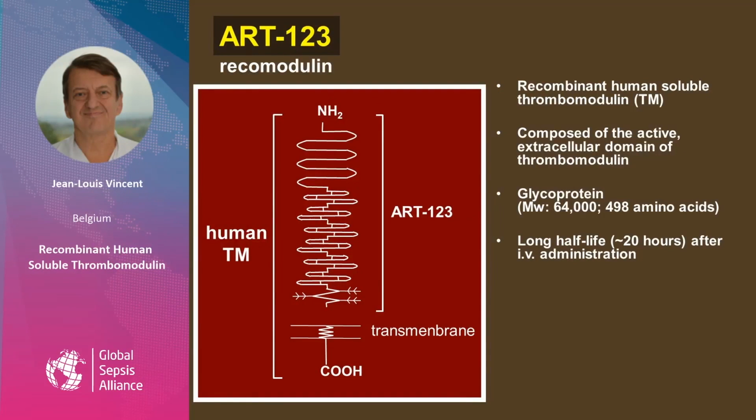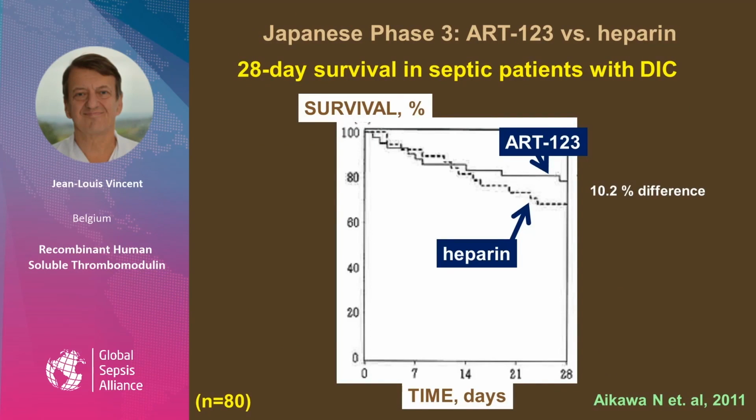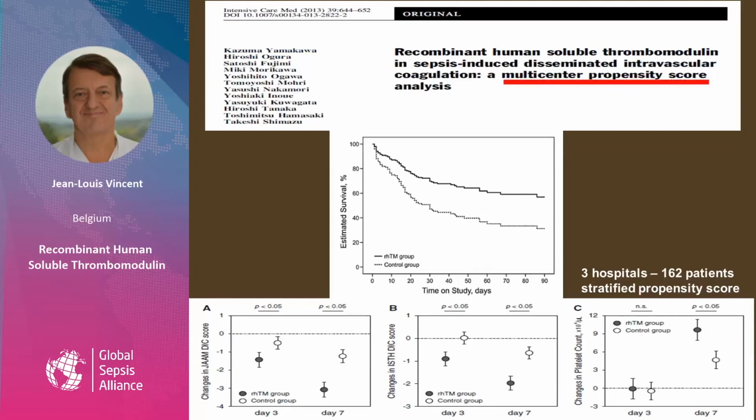Now, for a while, a Japanese company has prepared a recombinant human soluble thrombomodulin called ART-123. And they did studies in Japan on patients with disseminated intravascular coagulation, showing that it may actually reduce mortality rates in this patient population. Now, the data may not be entirely convincing to all of us, but they led to the commercial availability of recombinant thrombomodulin in Japan. So we already have some interesting observations from the use of thrombomodulin in septic patients in Japan.